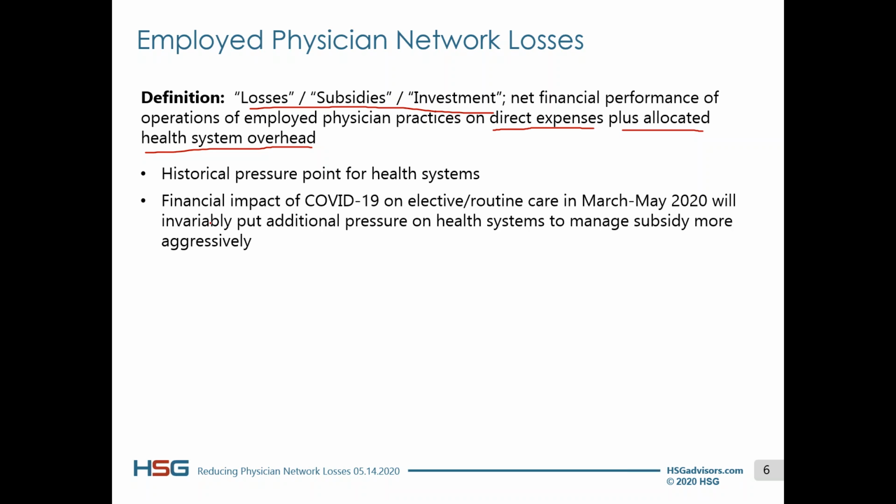What we're seeing in the market is, through the impact of COVID on elective and routine care, in March and May, organizations that are, from a net margin perspective, 10 to 15% off budget. We're not seeing a lot of questions yet around, oh gosh, we need to manage our subsidy. Everybody's really focused on what's our reopening plan, how do we get volumes back.